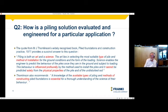Science enables the engineer to predict behavior of the piles once they are in the ground and subject to loading. This behavior is influenced profoundly by the methods used to install the piles, and it cannot be predicted solely from the physical properties of the pile and of the undisturbed soil. Tomlinson also recommends that a knowledge of the available types of piling and methods of constructing pile foundations is essential for a thorough understanding of the science of their behavior.